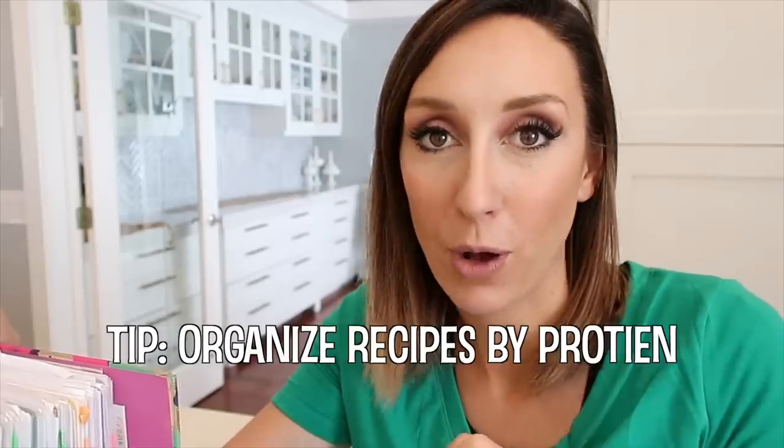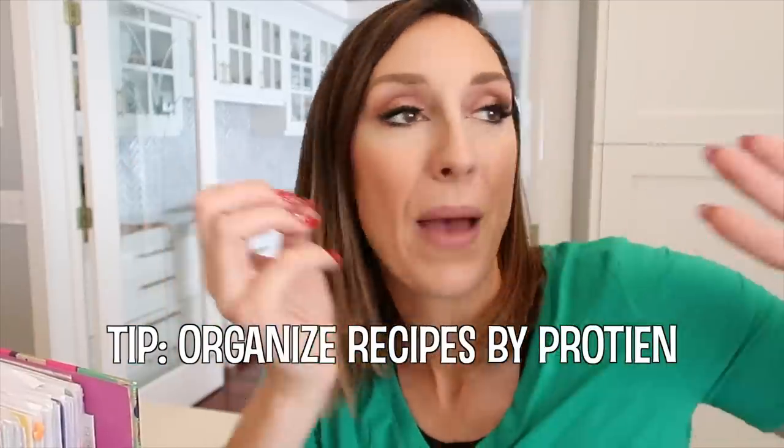The next thing you wanna do is divide your recipe binder based on what makes sense for you. But I do recommend organizing your recipes, at least in some form or another, by protein. This is why. Let's say you've got a pack of chicken sitting in your fridge and you don't really know what to do with it. It's so easy to be able to flip open your book and say, oh, I've got chicken I need to use up, and have those recipes right there rather than just dinner recipes, slow cooker recipes. It's nice to go by protein because it is more ingredient based and not category based.